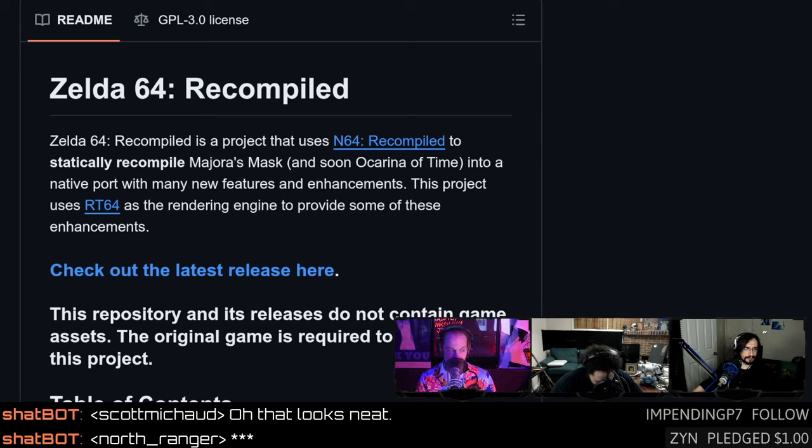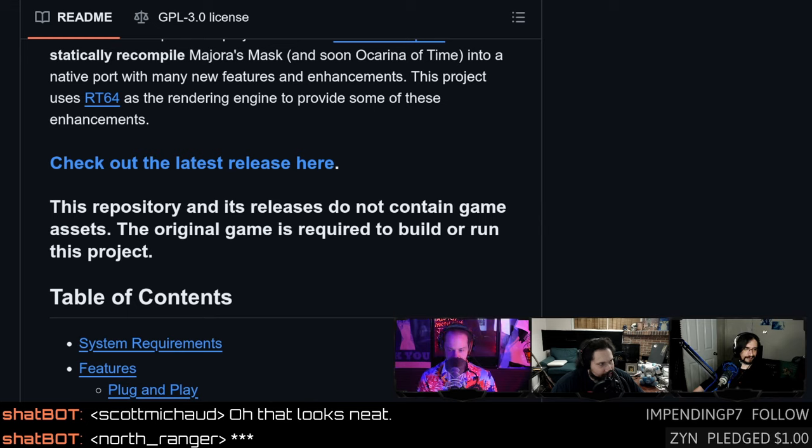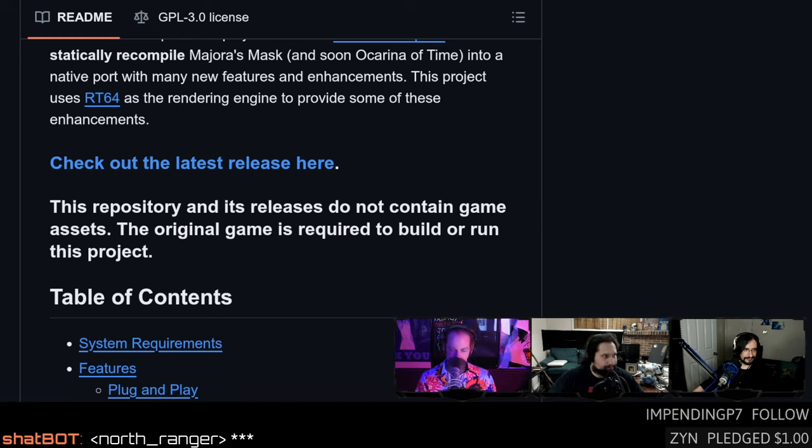This is a static recompilation of Majora's Mask. It's a native port. Runs on Linux. You can download the binary. That is awesome. New features: you got widescreen, you got gyro aim, autosave, Steam Deck support. Pretty dope. And don't worry, the better Zelda game is in the works, so you can play that while you're waiting on the good Zelda game. Download is available right on the GitHub page.